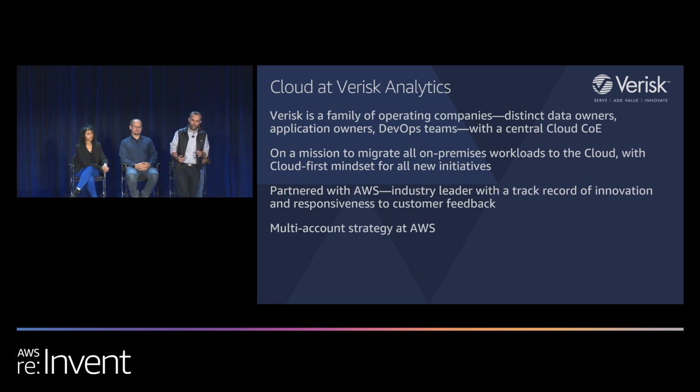As a company, we're definitely on a mission to move all of our workloads from on-premise data centers to the cloud, and very much a cloud-first mindset for any new initiative. We partnered early on with AWS for obvious reasons, a leader in the industry, but more importantly, very reactive to customer feedback, which is really great to see. And also in alignment with our organizational hierarchy, we definitely follow the multi-account strategy at AWS. So we have hundreds of Amazon accounts, hundreds of VPCs, pretty much in every region Amazon offers services in, which is also relevant to this conversation.